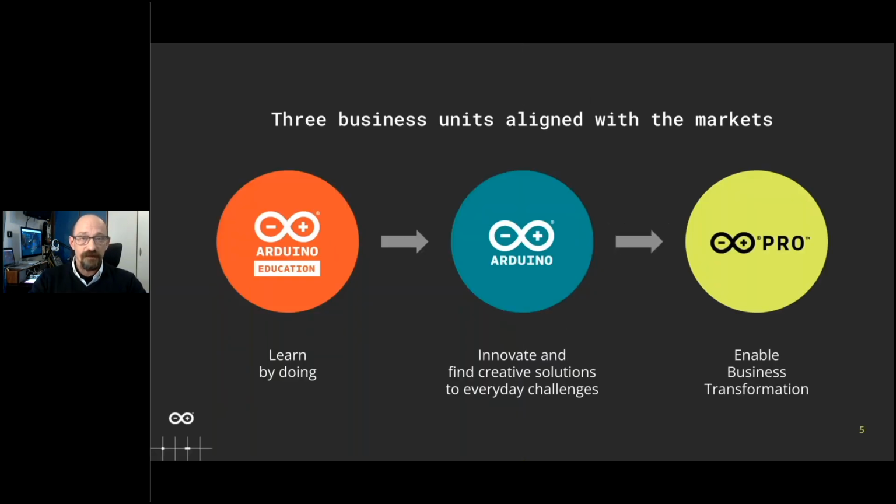Arduino is organized into 3 business units that are aligned with the market. So everything starts on the education side, where learning by doing is done for classes and teachers. So we provide custom products dedicated for schools, for teachers, and then we move to the maker business unit, to innovate and find creative solutions for everyday challenges. This is the long-lasting maker community we set up 15 years ago, and it's really huge. And then we have the Pro business unit where we want to enable business transformation, leveraging all the knowledge that people can take by lessons and on our forums with the support.